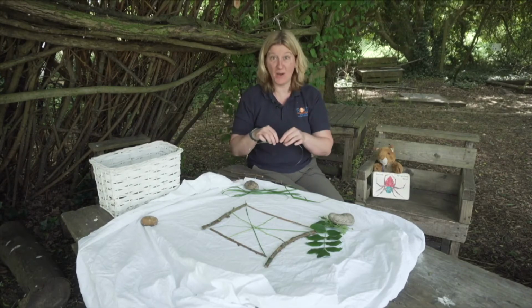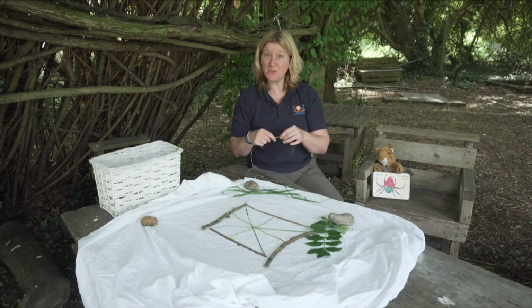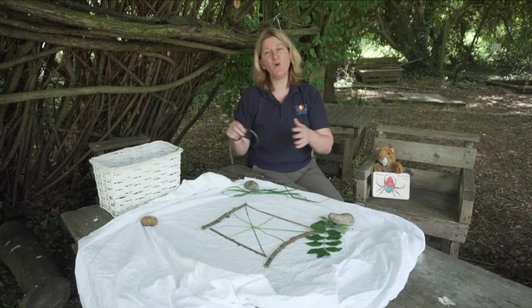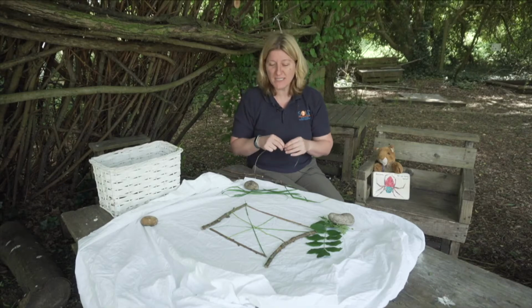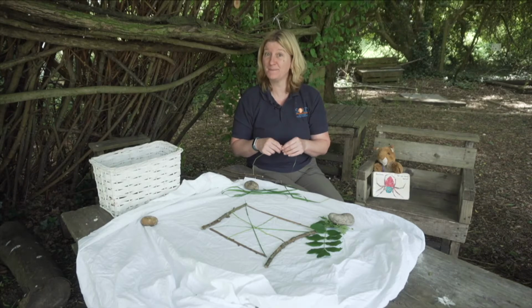Now, this next part takes quite a while, but the good thing about doing these pictures is you have all the time in the world to get it exactly how you want it to be. I'm going to take my time to do this part. I wonder if you can guess what it is.